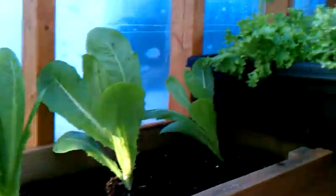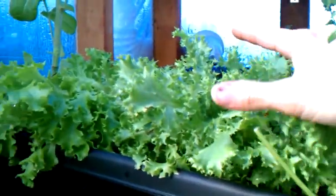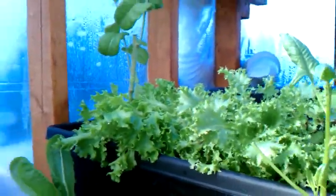What we have been eating every day is our mixed greens. We have a variety of different salads, I should say. And we got all different kinds. And we have salads every single night, thanks to all that lettuce.